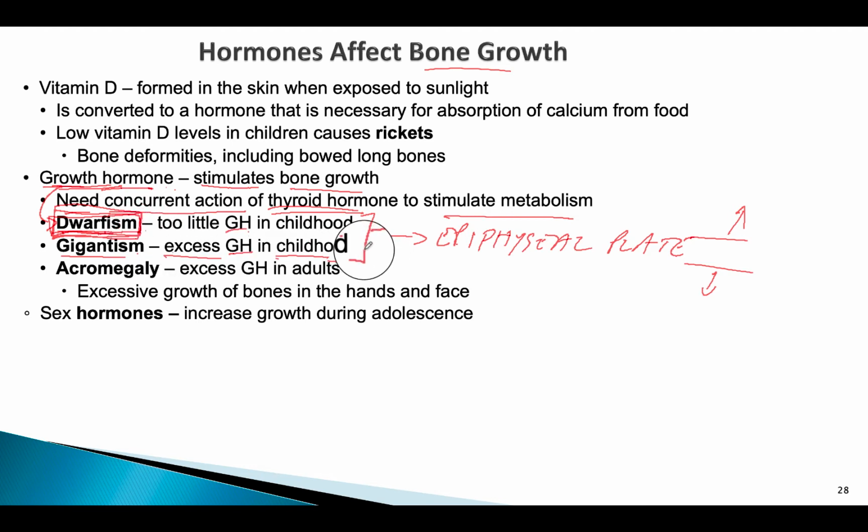An example of gigantism: in the past they used to have the wax museum at Pier 39 in San Francisco. They used to have a huge wax model of a person at the entrance, and it was like 8'9" or something like that. And that was actually the height of a real individual. That's because when he was a child, he had too much growth hormone being produced.